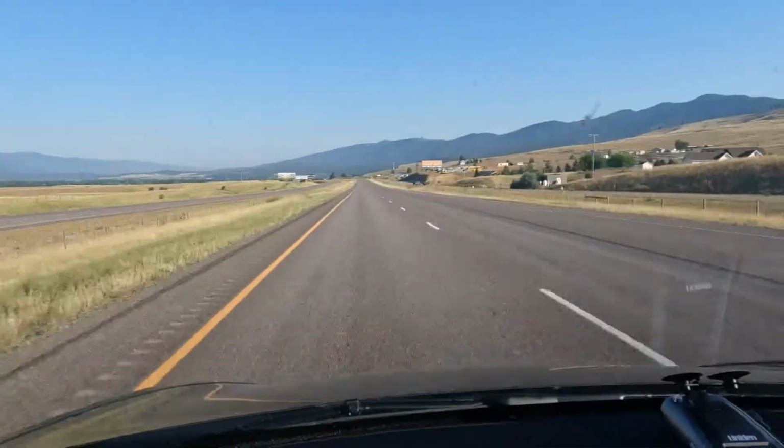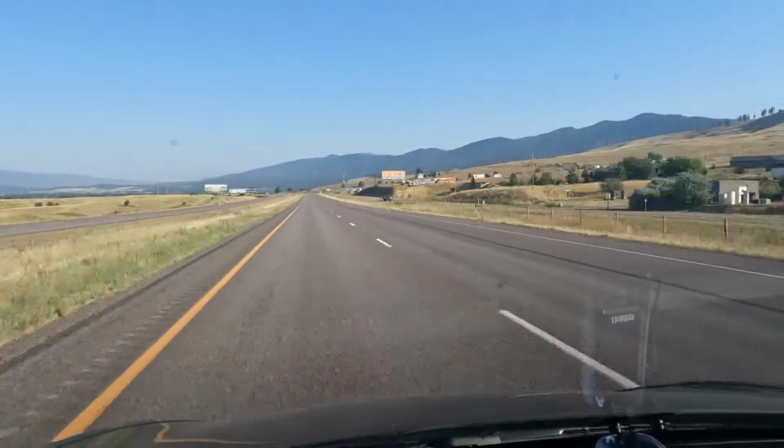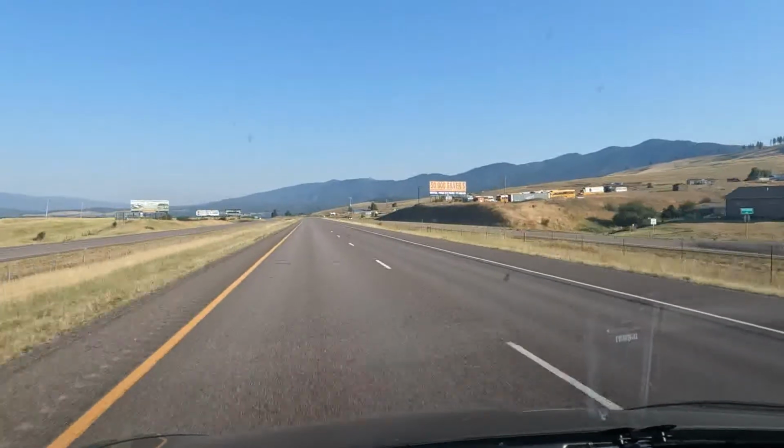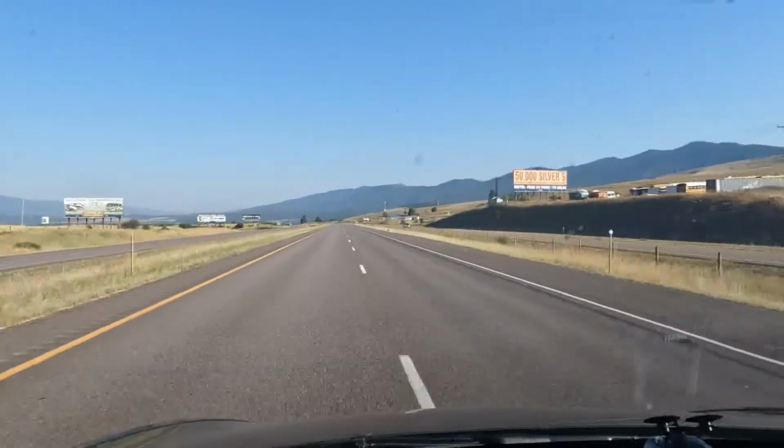Well, we're leaving Missoula. There's the 50,000 silver dollar gift shop. I highly recommend you stop there if you're coming through Montana. We've been a couple times with the kids.